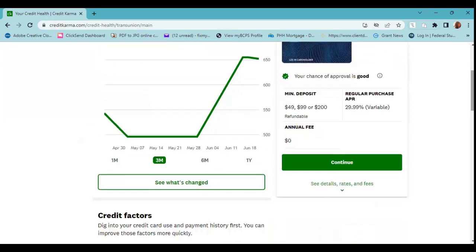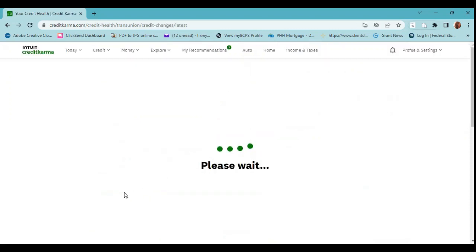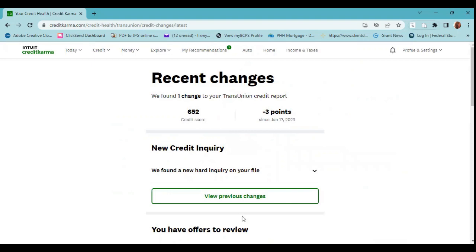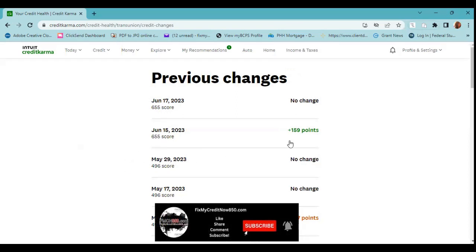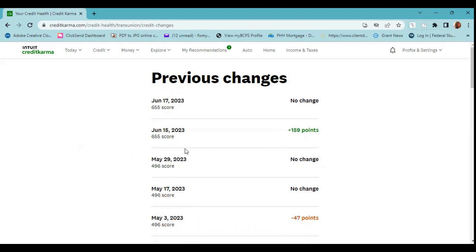So we could take a look at this a little further. All right. So if you look at the previous changes, you can see where she got that credit score increase. So here, May 29th, she was at a 496. And then when her trade line hit, it jumped 159 points, which is great. All right. So that's her TransUnion.